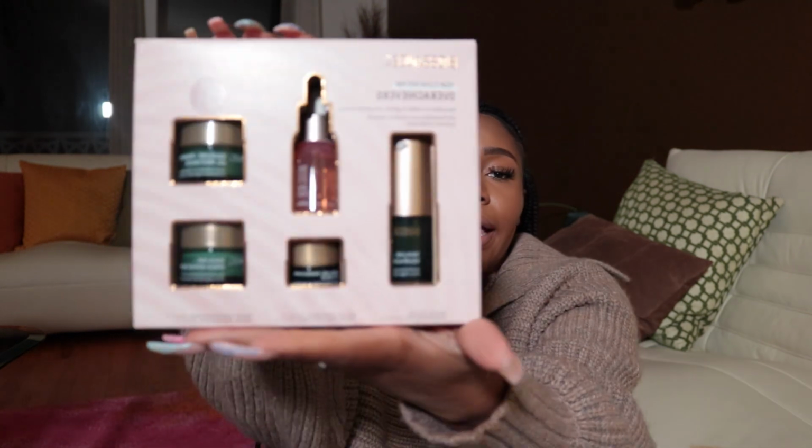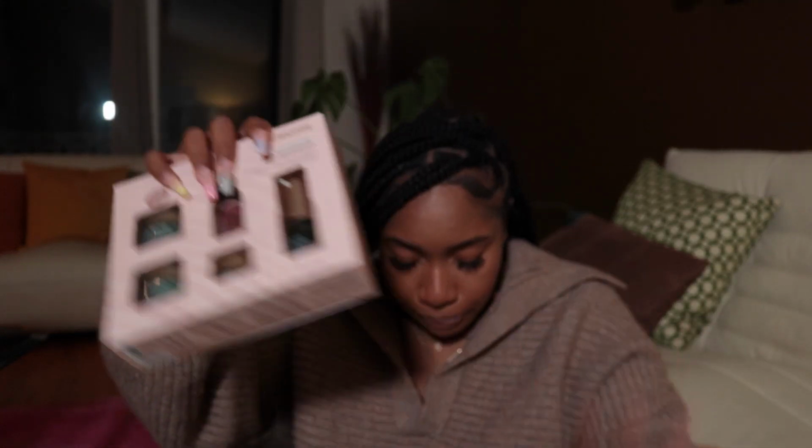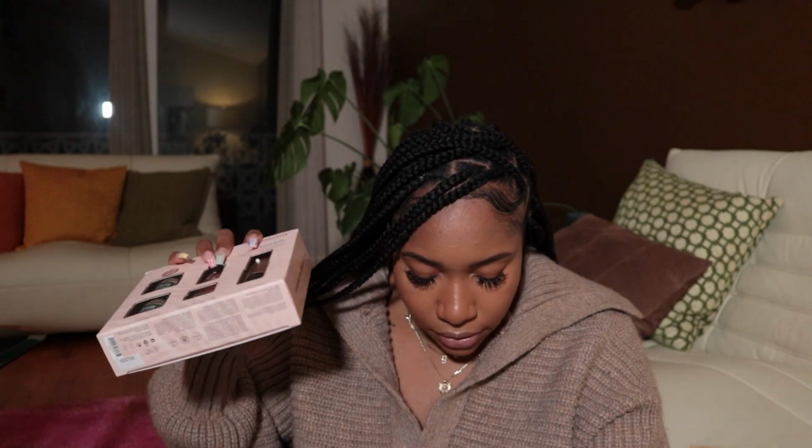So $58, I think this is really good because none of these things are going to run out that fast, and Biossance is pretty expensive. $58 is probably the price of one of these. So to get this in a value set is worth it, I think. If you want to try out Biossance, now is the time, and it's $58. And I'm pretty sure I'm Rouge, so I got 20% off my products. So yeah, it's a sale.